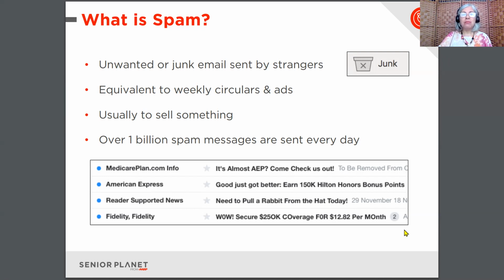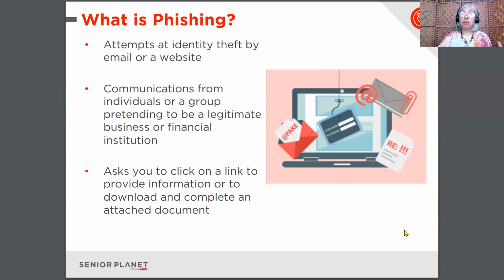Next, we're going to talk about phishing. Remember I said that spam is a nuisance, but not necessarily dangerous. Phishing is potentially very dangerous. Look at the name itself, phishing with PH. They are trying to catch you. They're phishing for very important information, and they're trying to catch you. What are they after? These phishing scams are attempts at identity theft by email or a website, sometimes other means of communication. We will get there.